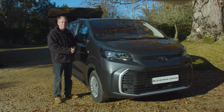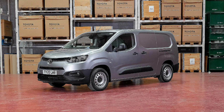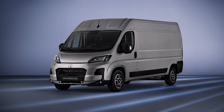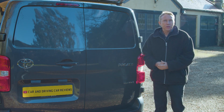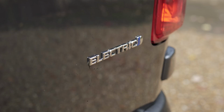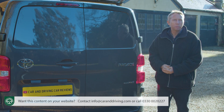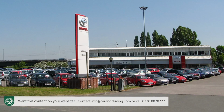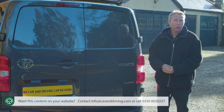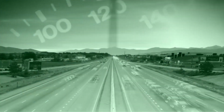it can these days be part of a proper Toyota LCV fleet, with the arrival of the smaller Proace City model in 2018 and the larger Proace Max in 2024. All three of these vans can be had in full EV form. In fact, the Proace Electric, which is what we have here, was the first Toyota EV of any kind, and like all Toyota vans, it's sold by a now rejuvenated Toyota Professional Centre LCV sales network. To find out more, you're going to need the usual thorough car and driving road test.